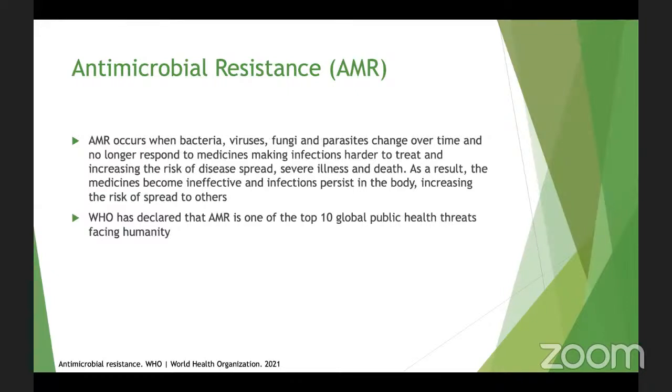So we can see here that after we use antibiotics for a decade, we have different complications. And as we can see, these complications either start with drug resistance, or they lead to drug resistance, either directly or indirectly. So antimicrobial resistance occurs when bacteria, viruses, fungi, and parasites, all kinds of microbes, change over time and no longer respond to the medicine, making infections harder to treat.